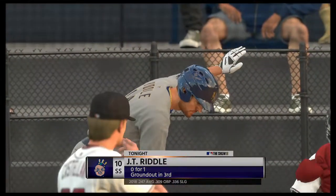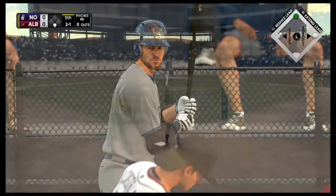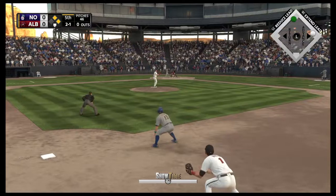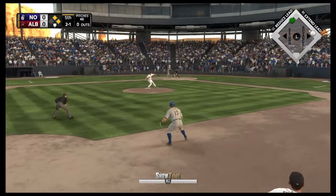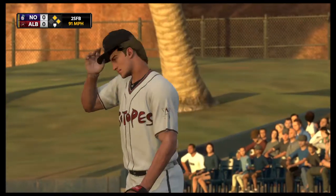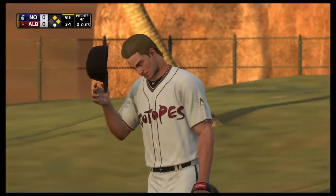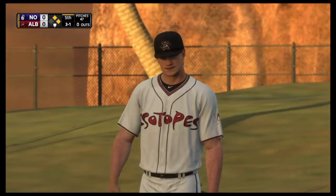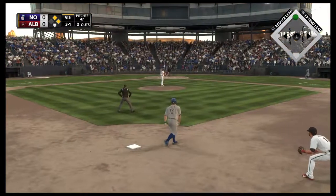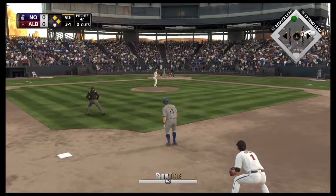Striding in once again, JT Riddle. He's 0 for 1 thus far. The 2-1 is a fastball, then off the plate for a ball. Call didn't go his way on 2-1, but it's important here on 3-1 to still make a quality pitch. You have to have the mindset that you're still the one in the driver's seat.